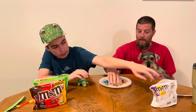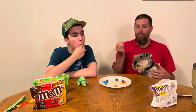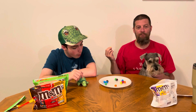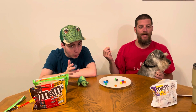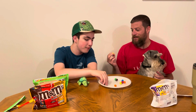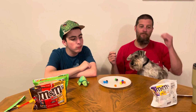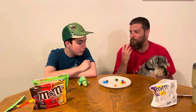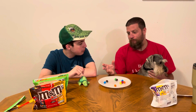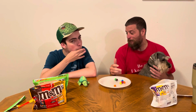Now these are all peanut M&Ms. Yeah, these are all peanut M&Ms. So I'm gonna try this one. This one tastes like a dark chocolate to me. It's hard to tell. That one was a dark chocolate. Okay. I like that. First things first, I like peanut M&Ms better.